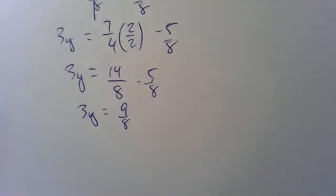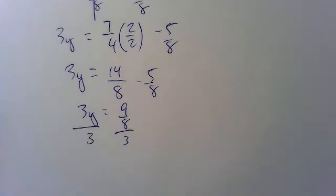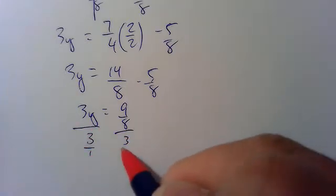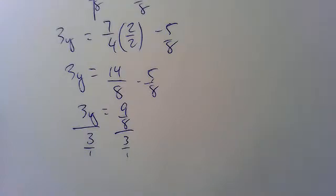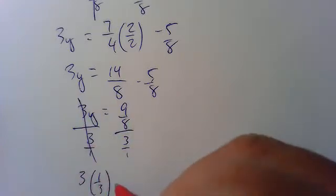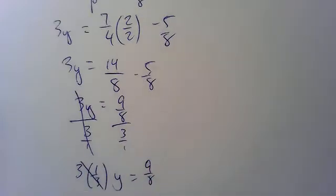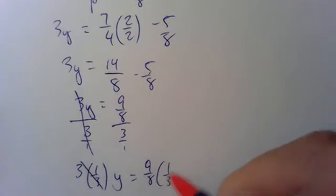Okay, so you look at your y and say, hey, y, I got a 3 in front of me. So what's the opposite of multiplying by 3? Well, we're going to divide by 3. What you do on one side, you do to the other. It's like having a 3/1, because 3 can be expressed as a rational. So these guys will cancel, because 3 multiplied by 1/3 will give you a 1. Over here, you can do the same thing. 9/8 multiplied by 1/3 gives you 9/24.